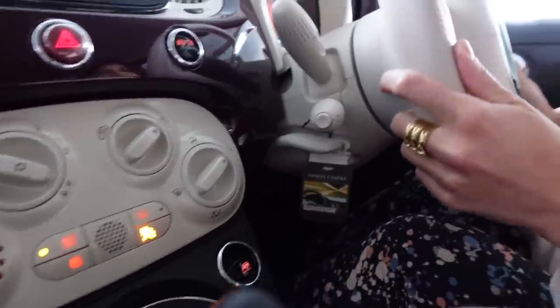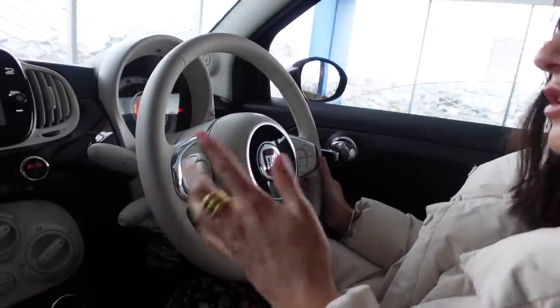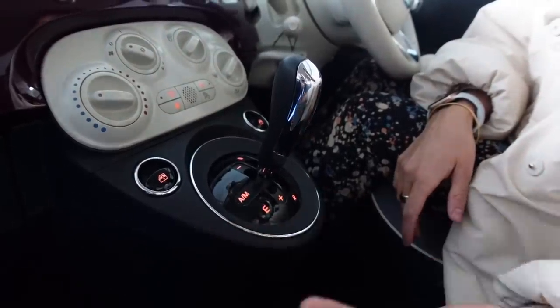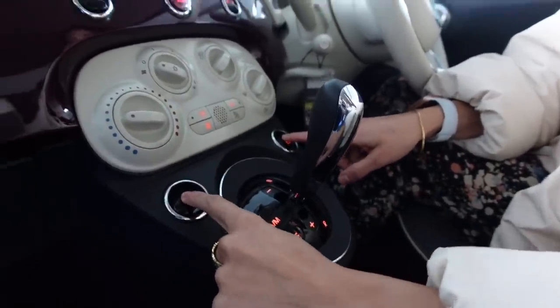So here's the volume button. Yep, that's my Yankee Candle. Here's the volume. Mute, if you want to talk to somebody on the phone, sorted. Changing the music over here. One thing I really wanted with my car was to make sure that it was an automatic, but it's also a manual. But obviously I'm never gonna drive it manual. Believe it or not, these two over here are the window buttons.